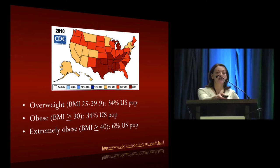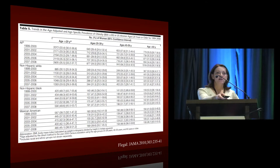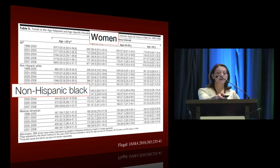Now, obesity has never really been defined in pregnancy, but what we do know is that it's more common in women, especially in non-Hispanic Black women and in Mexican-American women. So you are going to see this more commonly if you deal with parturients.